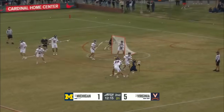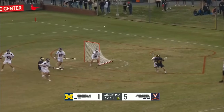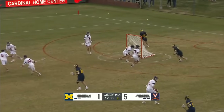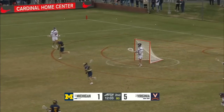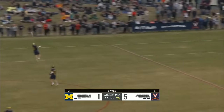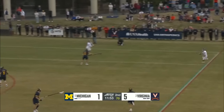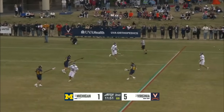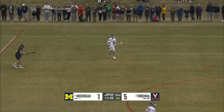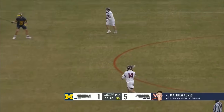Bame looking to dodge from up top. Got the switch. So he's got Terenzi on him now. Slide comes. They switch off. That leaves somebody open in front, but Nunes shuts the door on Aronson. That's a really strong possession by the Michigan offense. They change matchups. They get good ball reversal. It's Aronson from the high slot area, and he just puts it at Nunes' feet, which is a relatively easy save. You want to shoot the pipes in that scenario, but Matt Nunes is seeing the rock today.